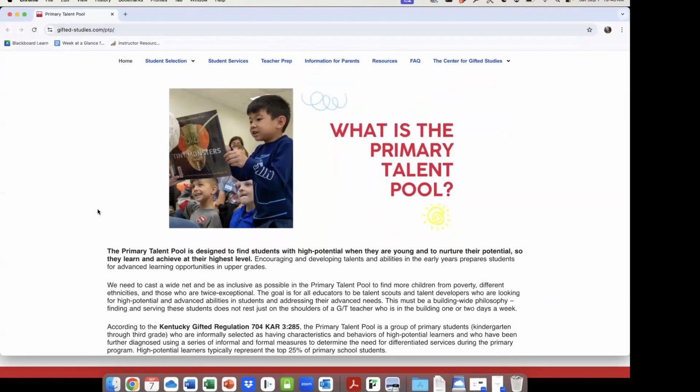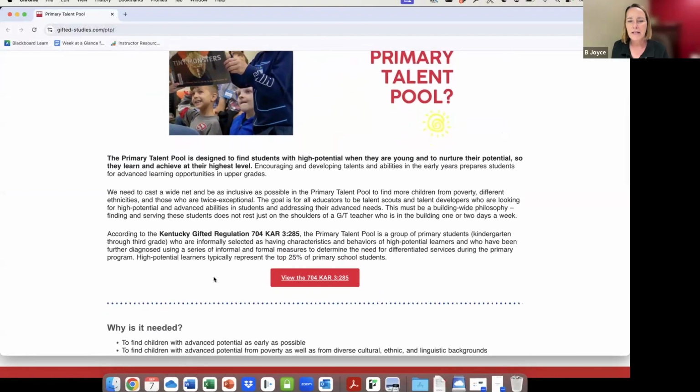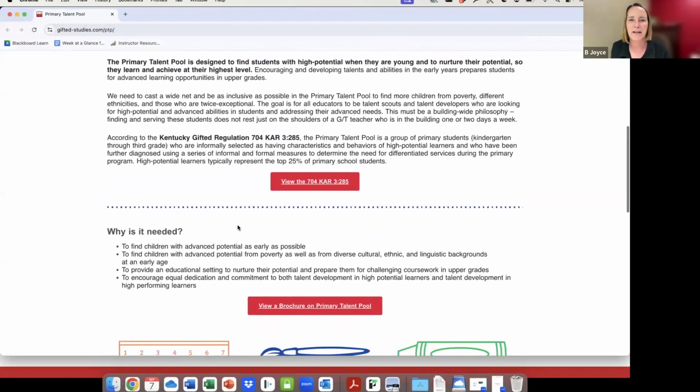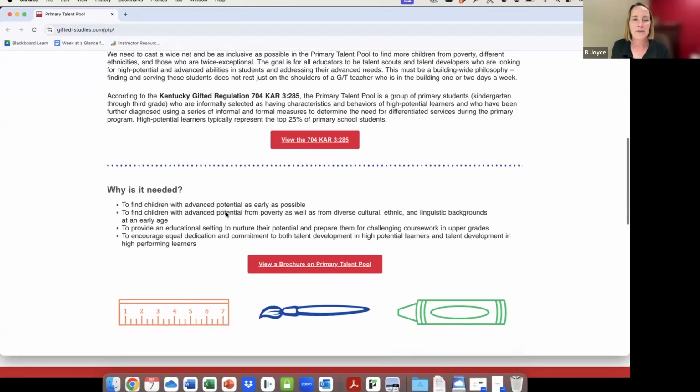Yes. Okay. So we obviously have a little bit at the beginning on the primary talent pool. If you need some reinforcement in trying to get yours started or revamped, there are the regulations linked right there. It is in our state regulations. So the expectation is that a healthy, robust primary talent pool is in place at your school.